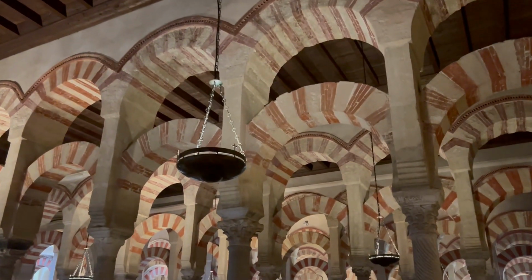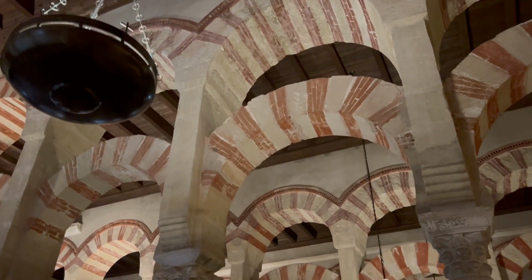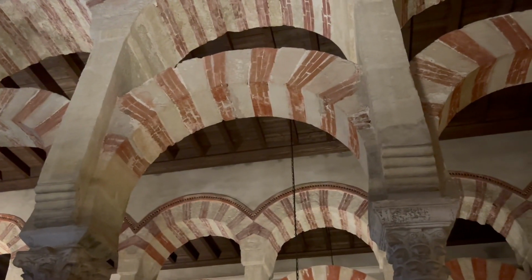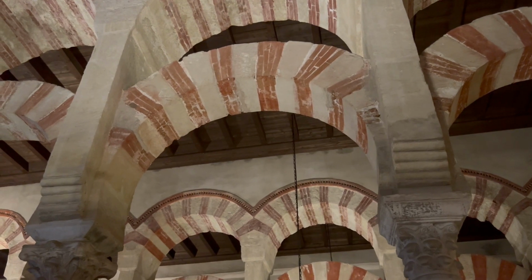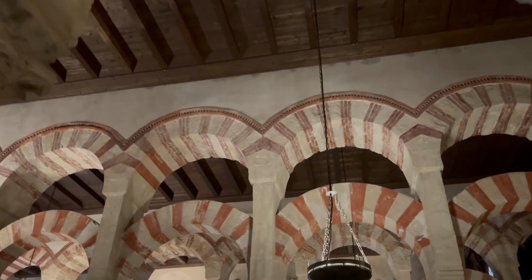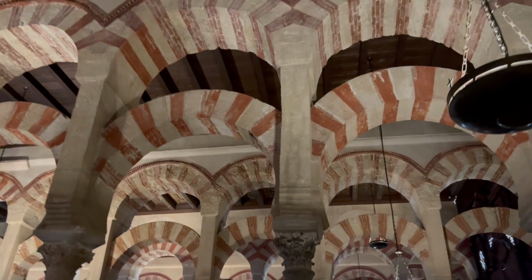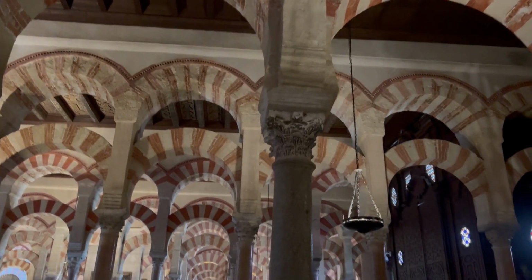Interesting fact to mention: if you look at the columns, two different stones. One of them, as you can see, being brickstone, intentionally used to absorb earthquakes, which in fact survived the great earthquake that destroyed Lisbon. The effects were felt out over here, and this was one of the few structures that stood still. Look at that.